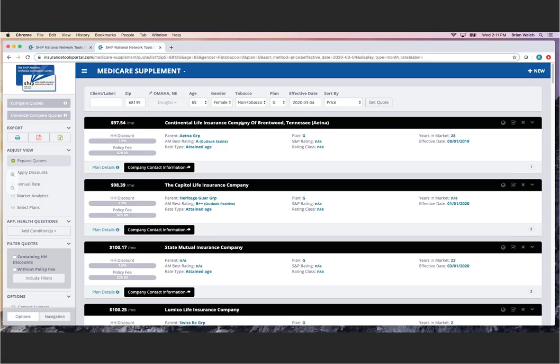We'll give you the price per month and the company name, as well as the household discount and policy fee, and that's what we mean by HH discount. That's that household discount. This will be blank, or only one or none of them will show if it doesn't apply. There are certain states that don't have household discounts. There are certain companies in a state that don't have a policy fee. We'll only show this if it's available for that company in that state.